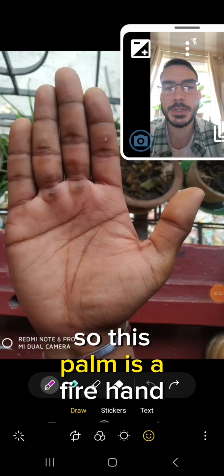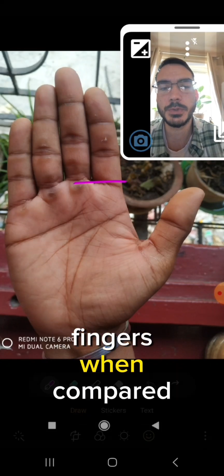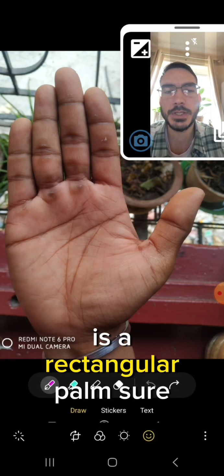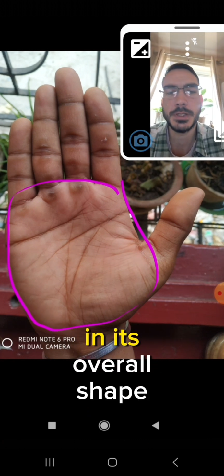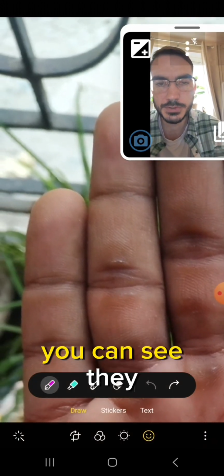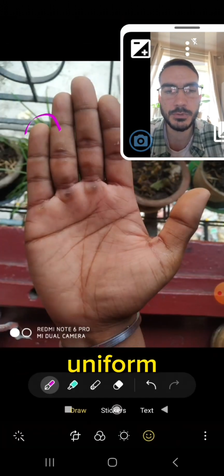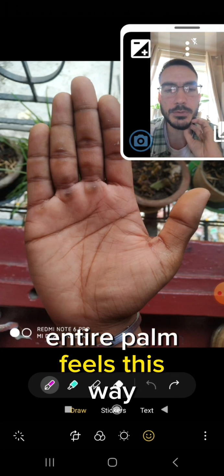So this palm is a fire hand. We have relatively short fingers when compared with the overall length of the palm. It's a rectangular palm, sure, but it's very rounded in its overall shape. The fingers too are also very rounded off. You can see they all have this uniform rounded feature there. The entire palm feels this way.